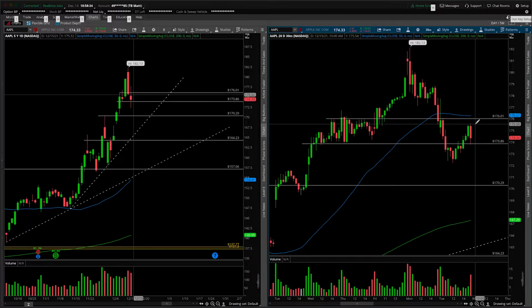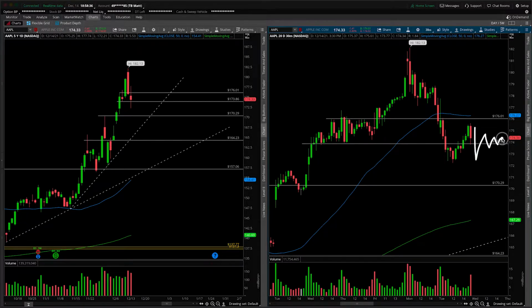Now, if we don't make it over 176, and again, we get that consolidation at and around 174, breakdown should take us to the prior all-time high 170. And then underneath that, we have the support trend line where you really want to be on the lookout for anything that looks like a reversal, noting that we did make a significant higher high here. So pullbacks to trend lines should be buyable here inside of Apple. And that could be anywhere, depending on time of week, from about 167.50 up to about 170 if it's later on in the week.